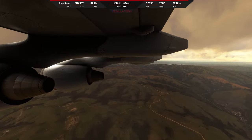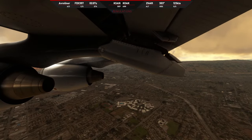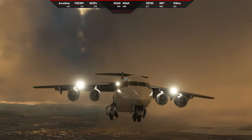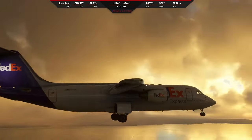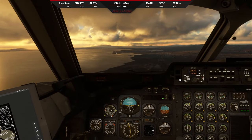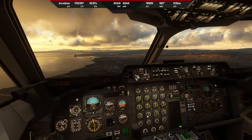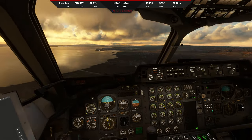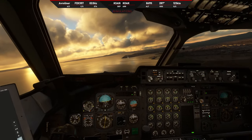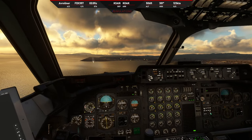I think it actually does it all normally, which is cool. All right, we did our S turns. Let me turn the brake off. Terrain ahead. 1,000. I'll leave y'all with a long one. You can watch the S turns. Here we go.